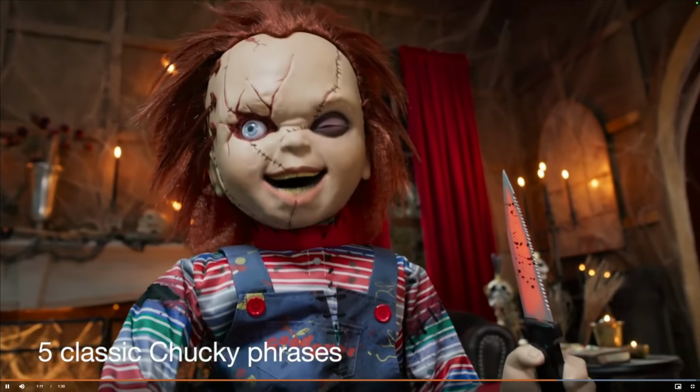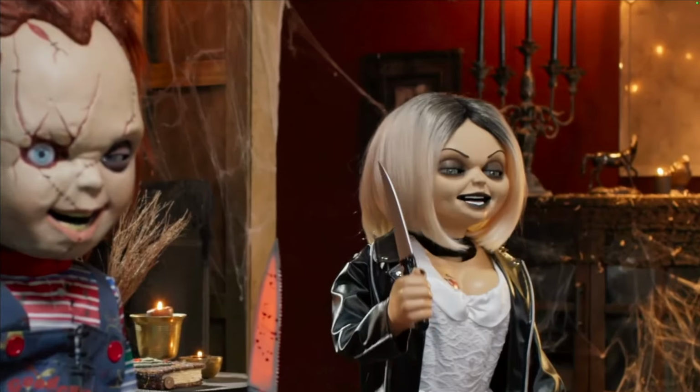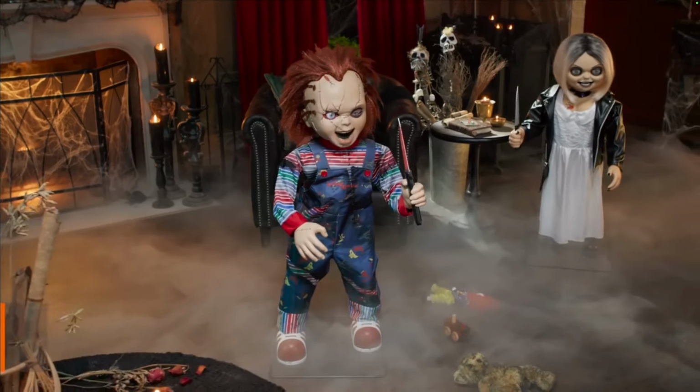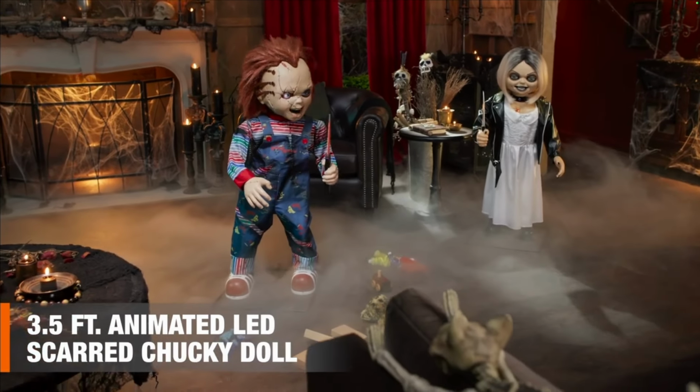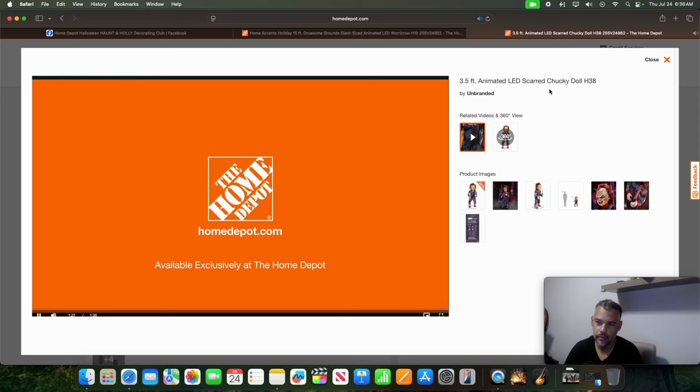Get off my knife! You'll be the star of his next gruesome scene, and it won't be the director who says cut. The 3.5-foot animated LED scarred Chucky doll. Only at the Home Depot.